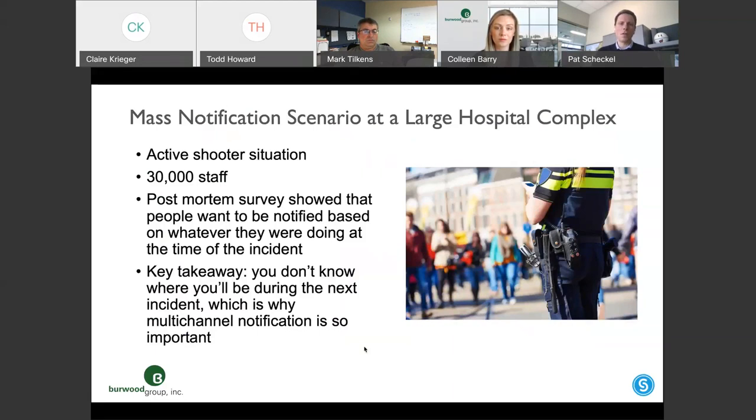So they sent an alert out to their 30,000 staff that work at that campus. They did an after action survey, and it showed that people wanted to be notified based on whatever they were doing at the time of the incident. And the reason they sent the survey is a lot of people weren't notified and they were upset. So just take a step back. They had a problem that wasn't solved with their existing emergency notification system.